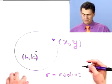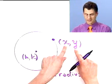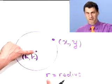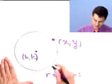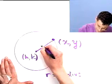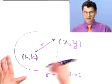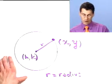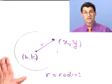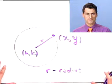Well then, can we find a fact about this x and y just knowing that its distance away from this particular fixed center is equal to the radius? Well, the answer is yes. It's the distance formula. If I connect these two things, I know that length is r, but I can also compute the distance between those two points using the distance formula, or another way of thinking about it, using the Pythagorean theorem. And if I use the distance formula, what would I see?